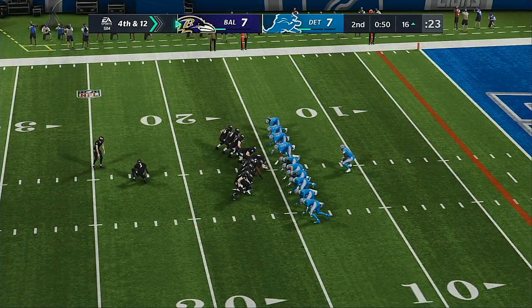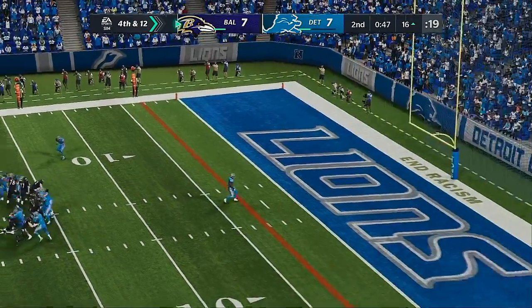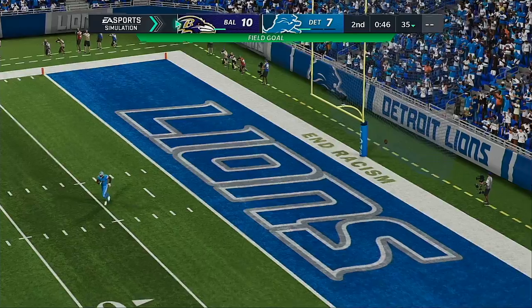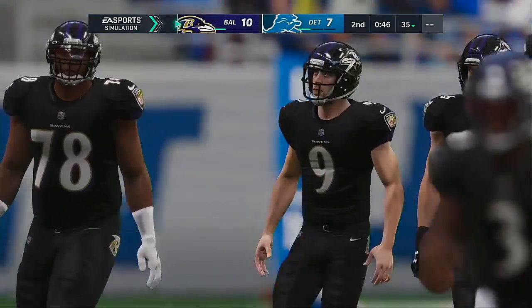So on fourth down, here's the Ravens Pro Bowl kicker, Justin Tucker, out onto the field. A 33-yarder from the left hash. And Tucker's kick right there, it's good. And the Ravens strike first at 3-0.